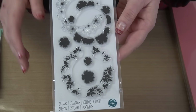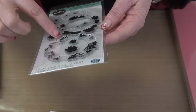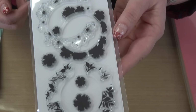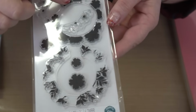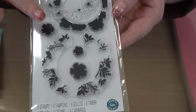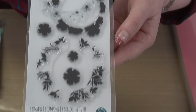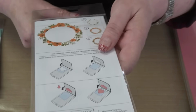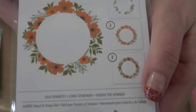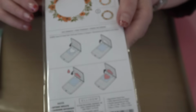And then our next is going to be a stamp set. This is so lovely. It really is. And you've got three different wreaths that have elements to close them up with. I love them. You can add the elements to add an extra touch. You can leave them slightly open. It's just so pretty. Look at it. So you do it again and again to make your full circle. Look at how pretty is that.